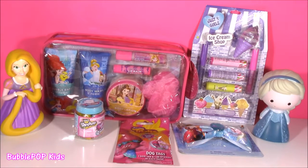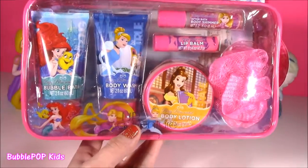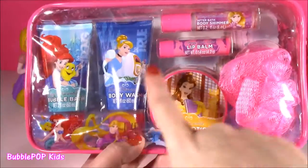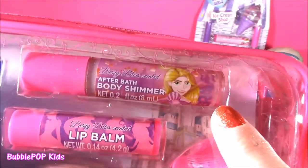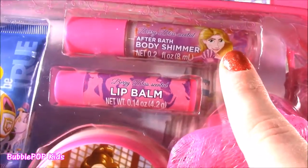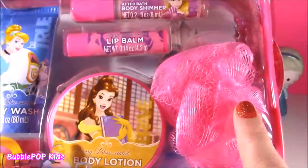No squishy wishes today, we have Princess, actually a little bit of everything. We have this adorable six-piece Princess bath set. This thing is amazing. I actually just came back from Disney, and if I had this sooner, I think I would have brought it. We get some bubble bath, body wash. Ooh, what is this? Well, this looks like a lip gloss, but it's actually not. It's Berry Bliss Scented After Bath Body Shimmer. Ooh, that's a new thing. We got that body shimmer with the beautiful Rapunzel on there. We get a lip balm, even some lotion, little loofah.